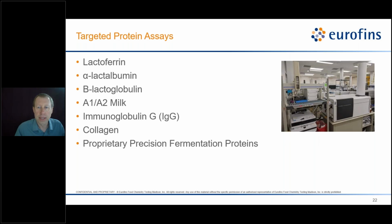Characterization is needed for GRAS dossiers, shelf life, quality control, and research on products. We can help develop methods for the identity, as well as to measure the purity or assay against a reference material.